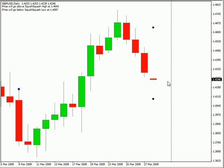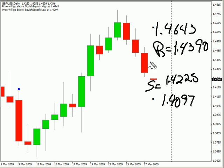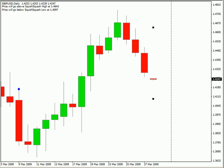Switching to the pound US dollar pair, we're expecting this pair to move potentially as low as 140.97 and possibly as high as 146.43. Look for some resistance around 143.90 and look for some support around the 142.25 level. This pair closed down on Friday as well. Currently the bias is definitely to the downside.